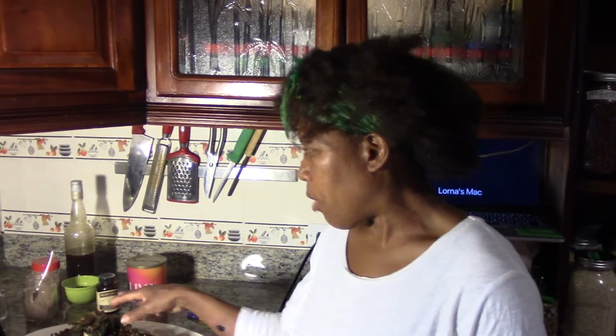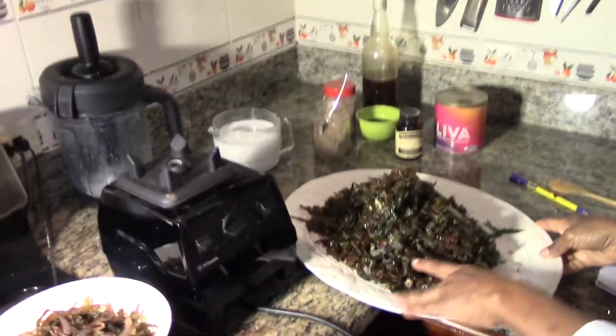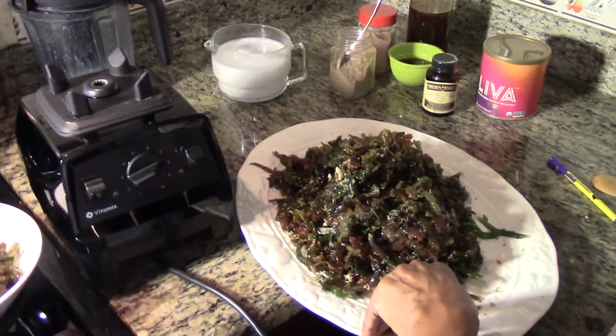So as much as I wanted it, family, and I love it, I couldn't buy it for that. So instead of going to the market, I went to the seaside and asked for it. And this guy got this for me for $500 a pound. That's $5 a pound for this. I thought I'm going to wash it and dry it, but before I do that, I want to make a video of it to show you how I make my Irish moss drink. So before I do that, I want to tell you the benefits of Irish moss.